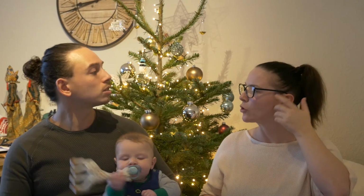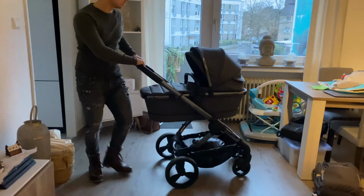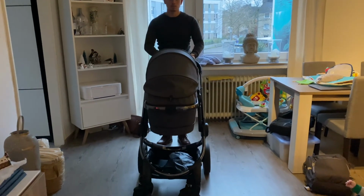We noticed that the Joolz wasn't really for us, so we went for an Icandy pram, which I think is the Icandy Peach, I believe. And we got the, what's it called now? We got the Phantom Chrome. I think it's called Phantom Chrome. So it looks really sexy, I think. And then a dark grey base. Obviously we'll film a clip of it here to show you. But we found this one really practical. I liked how the handle felt. You did too, right? Yeah.